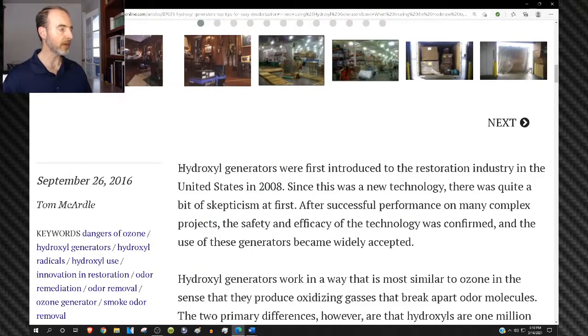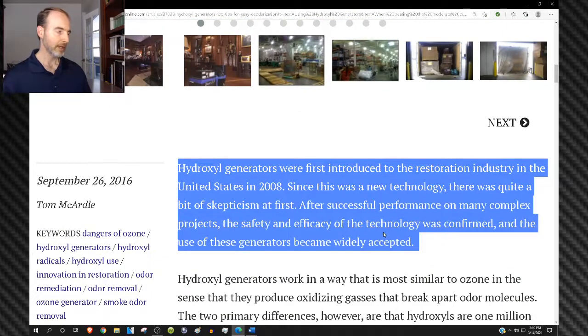Then in the first paragraph of the article, written in 2016, it states how hydroxyl generators were first introduced to the restoration industry in the United States in 2008. But they haven't been widely accepted until recently. And as a property claim adjuster, I can tell you, they're not used very much at all by public adjusters or restoration contractors, or even by company or independent adjusters, because of the testing work that has been done since 2008 to validate the effectiveness of hydroxyl machines. So it is a relatively new technology in the sense that it's just now really catching on.